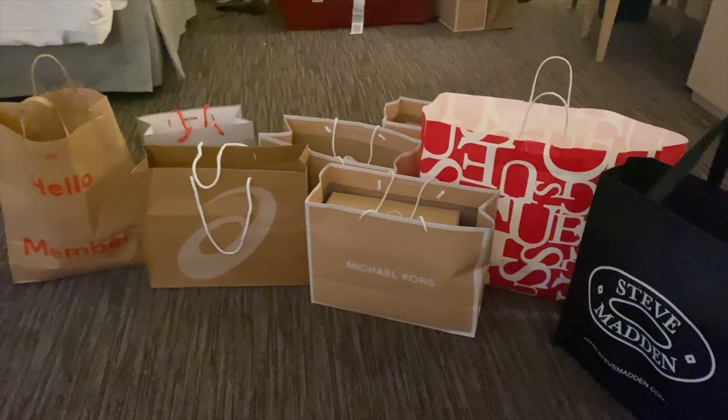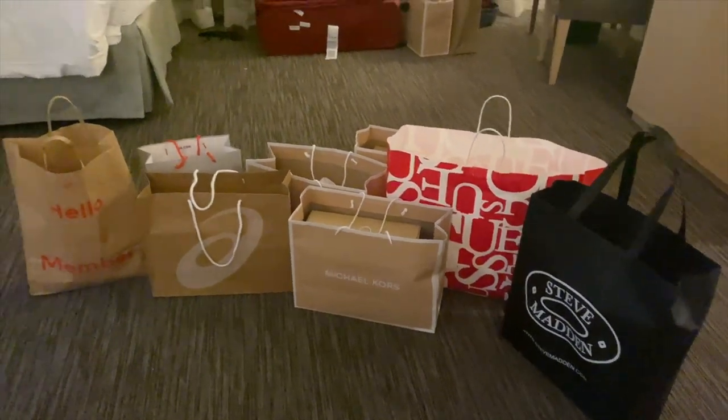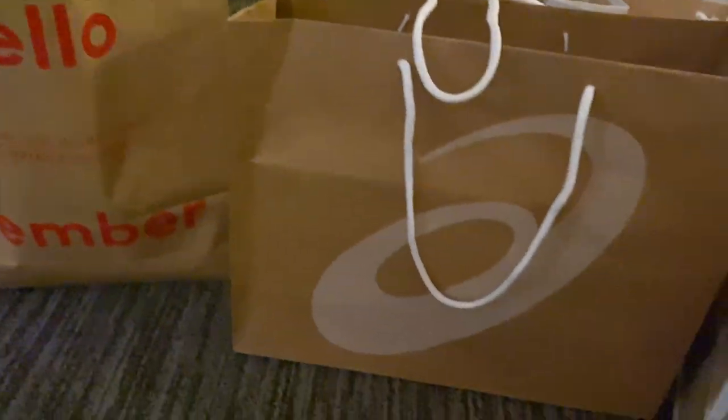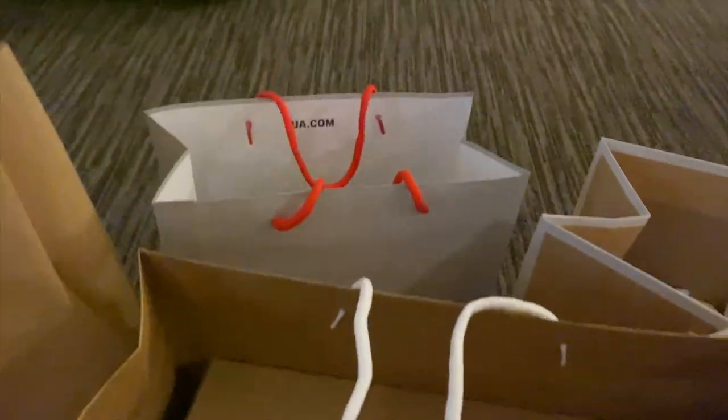These are my items which I bought on the first day from IMM Mall. You guys can see how much I have shopped at IMM. So this is definitely a must visit mall.